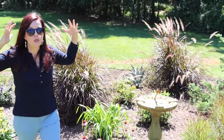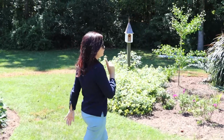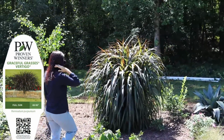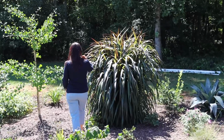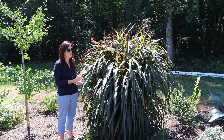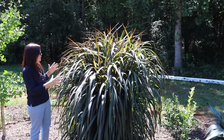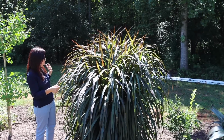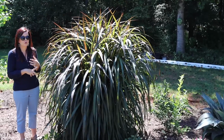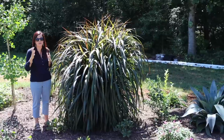Now, if you're looking for a huge statement, one of my favorite grasses is Vertigo grass. Now, Vertigo is an annual, unfortunately, because some people want it to be a perennial, but it is going to be an annual. It is a giant purple fountain grass. It is one of the largest purple fountain grasses, if not the largest, out there. This is just massive. I don't know if we've even fertilized it. I don't think we've done any kind of water-soluble fertilizer on it. With Vertigos, definitely, the more water you give it, the faster and the bigger they get.